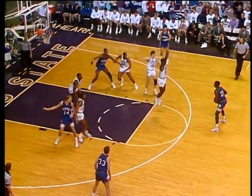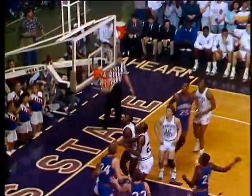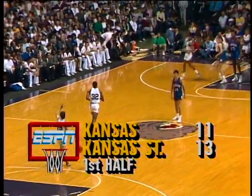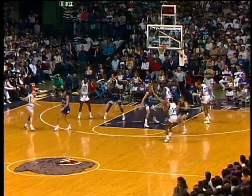Kansas again continues to look to the inside. You hate to reduce a game down to that simplistic a form, but that's basically what it is. Manning gets open and gets it in. Boy, that's his spot, that little baby hook from the baseline. He does a great job not putting the ball on the floor. He can get it high, he keeps it high, and he goes right up with it. Well, he had a good teacher. His dad worked with him all through, and his dad was a great player, pro basketball for a long time. 13-11, K-State leads it by 2.